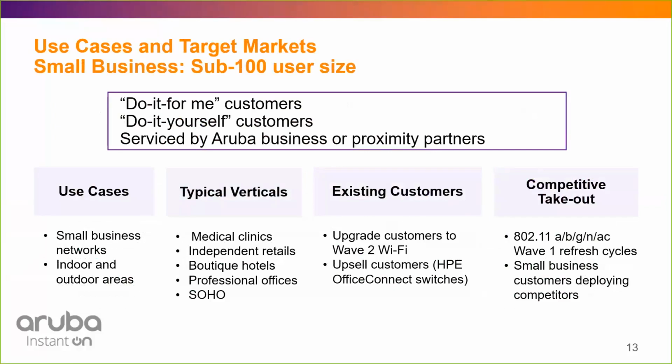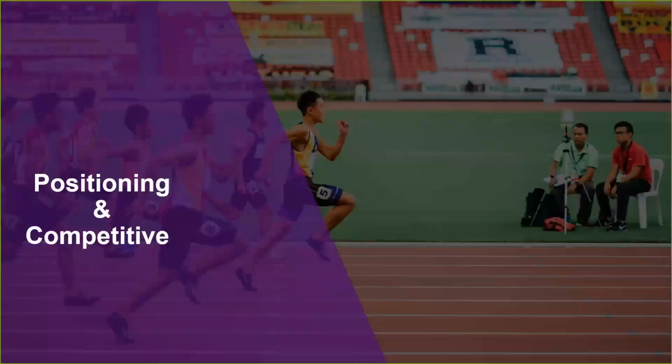We're also looking to upsell to customers, right? We want to be able to get them that switch and so on into that environment, maybe upsell into some of the services or maybe some of your own services. And so we also want to take out some of our competitors. A lot of the small business access points that are available today are just Wave 1, and people are actually refreshing into Wave 2. And we have that option for them as well. And we also are going to be looking to take care of any small businesses that are deploying their competitors.